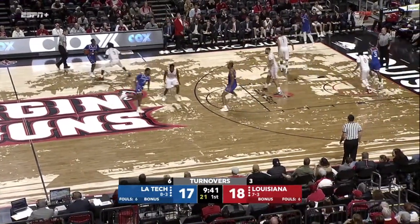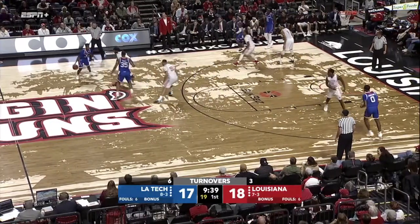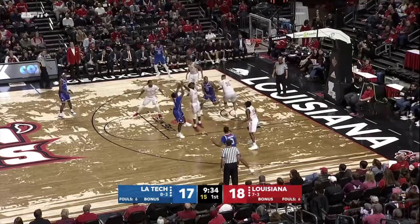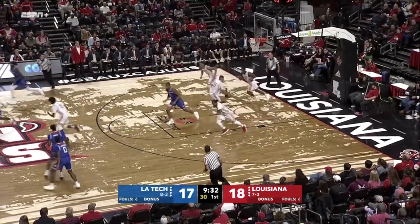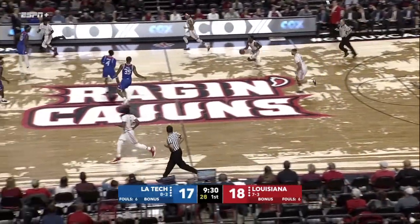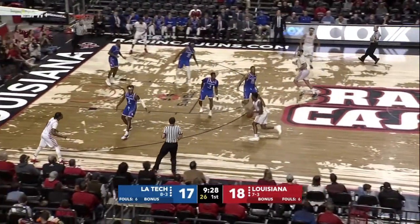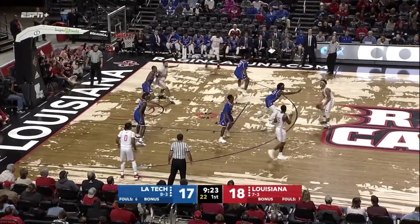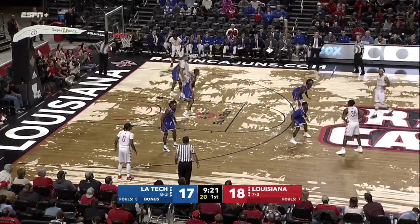Bracey out front now working against Hayes. He'll hand it off. Or he tried to hand it off. Too much of the screen. Bracey puts up the shot. Not close again. Miller with the rebound. Well defended that time. Stroman will kick it back to Marchetti. Bluffs the 3. Still bluffs the 3. And now he'll hand it back, and the Cajuns will set it up.